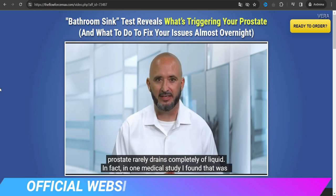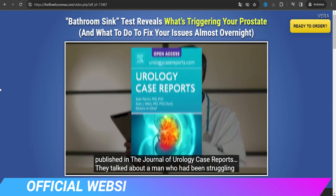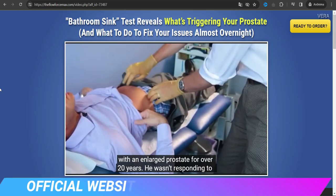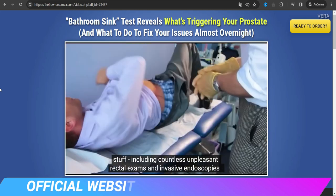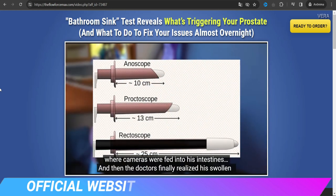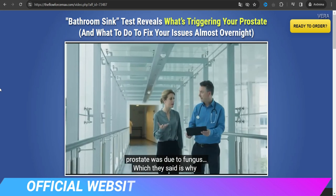In fact, in one medical study I found, published in the Journal of Urology case reports, they talked about a man who had been struggling with an enlarged prostate for over 20 years. He wasn't responding to any traditional medications or drugs, even though they had tried all kinds of stuff, including countless unpleasant rectal exams and invasive endoscopies where cameras were fed into his intestines. And then the doctors finally realized his swollen prostate was due to fungus, which they said is why nothing else had ever worked.